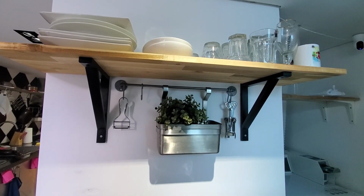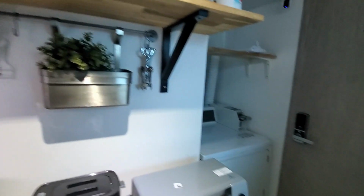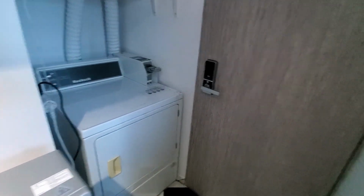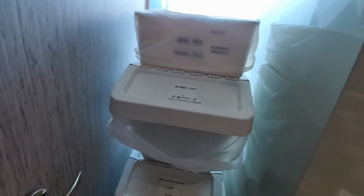And there's a dryer. It's 2,000 Korean won for 45 minutes. And then you have your space for recycling.